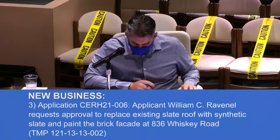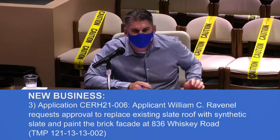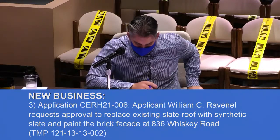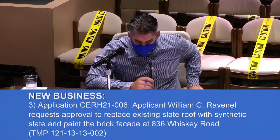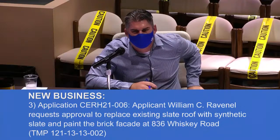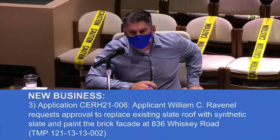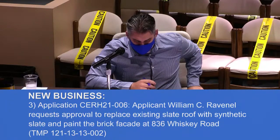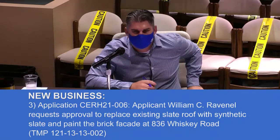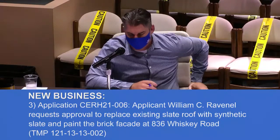Next application is located at 836 Whiskey Road, better known as the Balcony. The subject property, constructed early century, approximately 1909, and by, I believe, Julian Peabody, I believe, was the architect on this one. The property right now is unpainted brick and has a slate roof. What the applicant is requesting, one, is to paint the brick an off-white color, which we have a sample of down here if you would like me to pass that around.